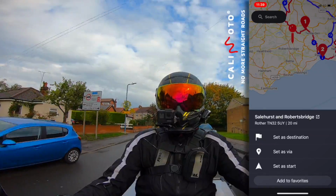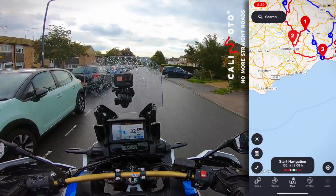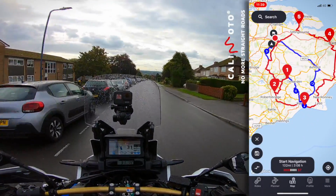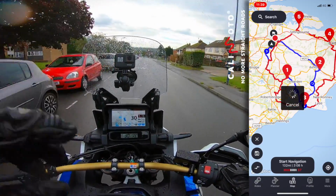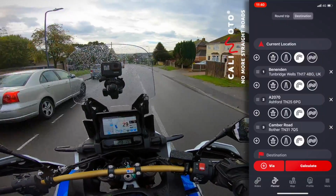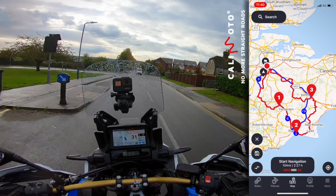And then, as you can see, I set it as a via point, and then you can drag and drop that anywhere in the sort of map point order you like. You can reverse the direction, you can do all sorts. It really is a cracking little tool.